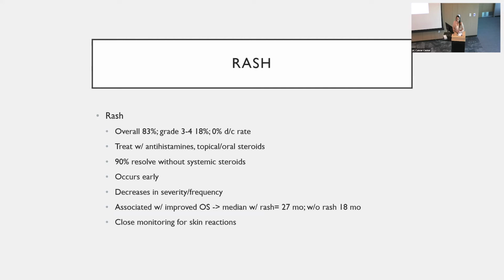Rash is the next most common side effect. So 83% of patients develop some type of rash. This is what we call an on-target off-tumor side effect, meaning that this actually occurs because normal healthy melanocytes can also express GP100. And so tebentafusp, which targets GP100, can also act on normal healthy melanocytes. So many patients get a rash with or without some pruritus.